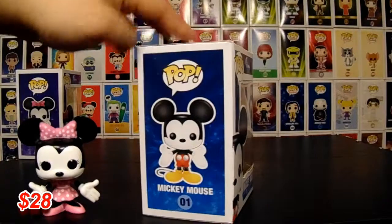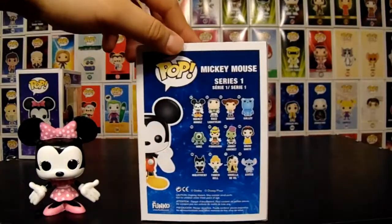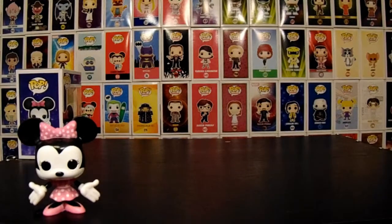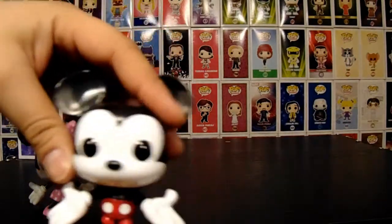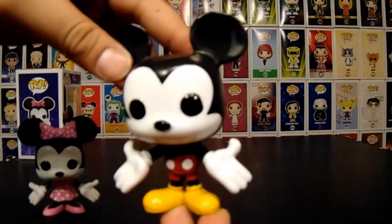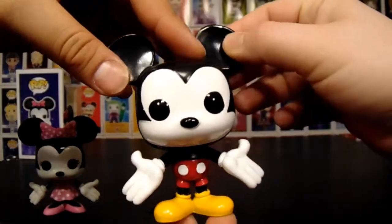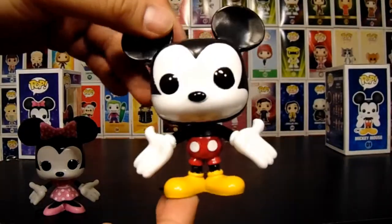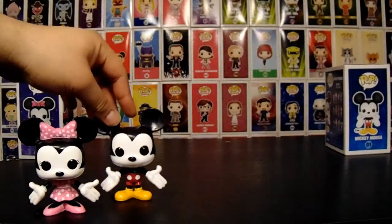But we have Mickey and he's doing the same exact pose. And he looks just as odd. You could tell these are from the first ones because of how square it is. It got a little bit more round over time. This one too looks like it has dusty ears, but it's just the painting that's on there. There's a little tail too. Be weird if they didn't.